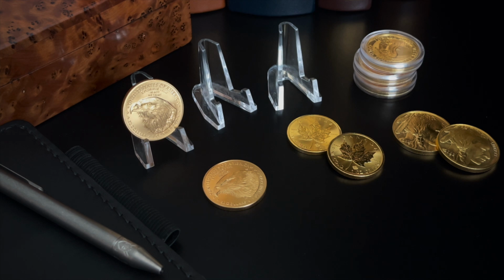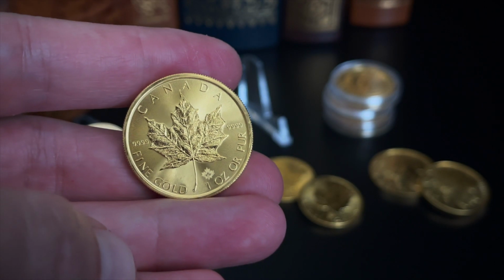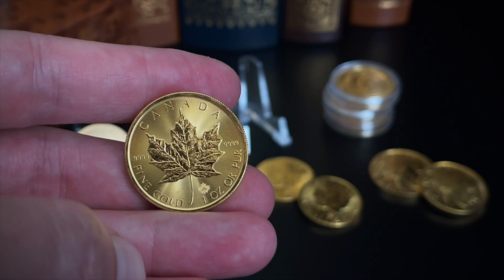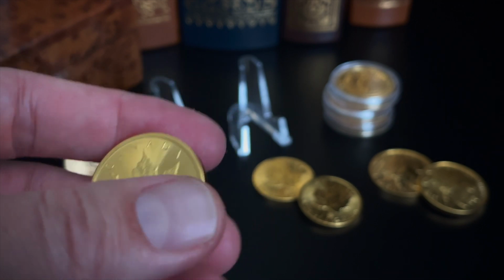And this has me looking more closely at 24 karat options now after years and years of focusing on Eagles first. So let's look at a few. The Canadian Maple Leaf, that's an easy 24 karat option to me. It's one of the most popular coins in the world. It's one of my favorites. It's one that I have a few of. And I could buy 24 of these, I guess, and not really notice a whole lot of difference from the Buffaloes.